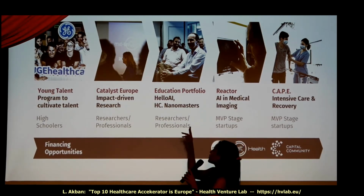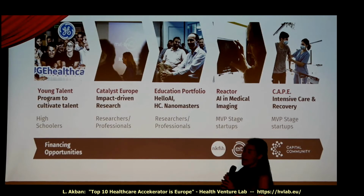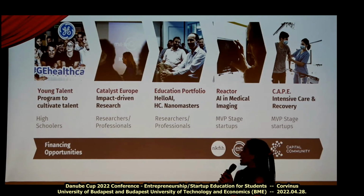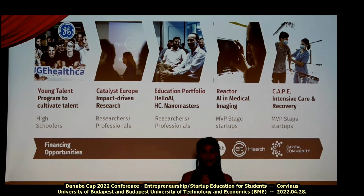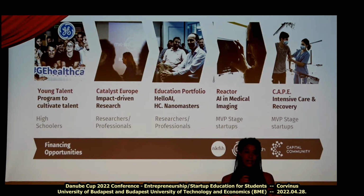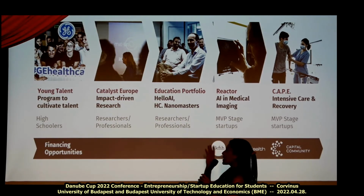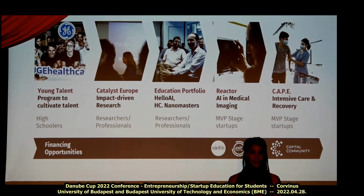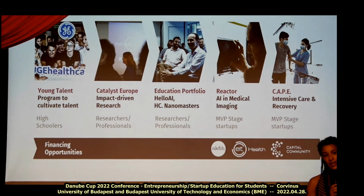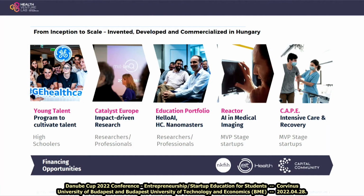So this is key. The third one is that we have a bunch of educational programs in our educational portfolio. For you, for example, I would suggest you check out programs such as Hello AI or Healthcare Entrepreneurship Nanomasters. If you already have an idea in process but do not have a team yet, and you would like to validate what you have so far and know the next steps to make this into a working business, this is what you have to look for.